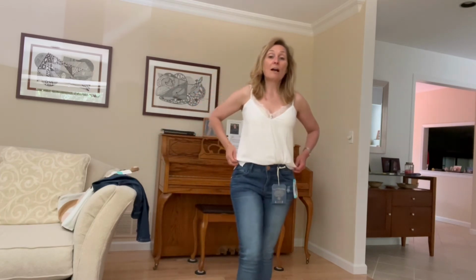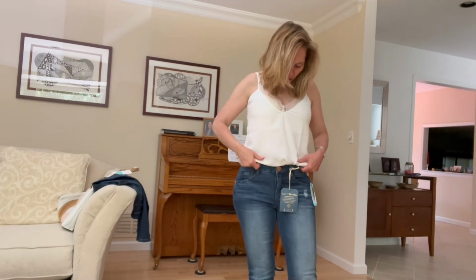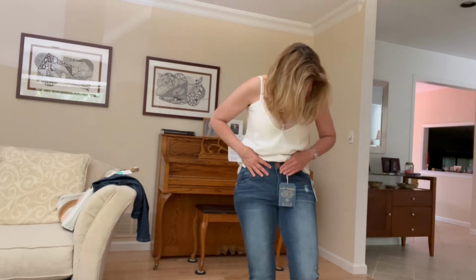Next is the Socialite Cami. This is an extra small. It has the adjustable straps, which I really did not have to adjust. I did do a front tuck on it. I'm not gonna take it out yet. I'll take it out in a bit after I show you the jeans because I wanted you to see how the jeans are.